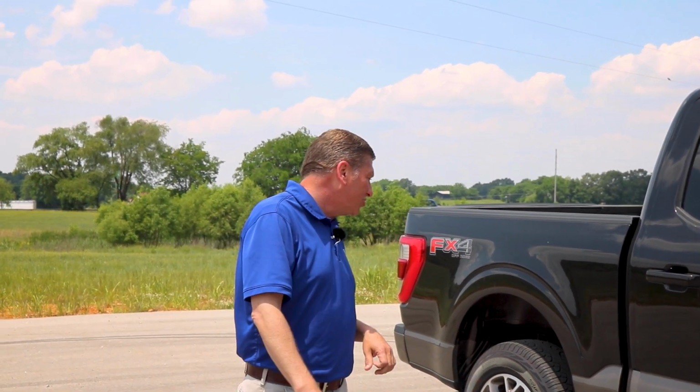And guys, I don't think that the F-150 Lightning is going to hurt that record in any way, shape, or form. In fact, it may put F-150 on a whole new level to where the competitors have no chance. So, going to be a real awesome truck.